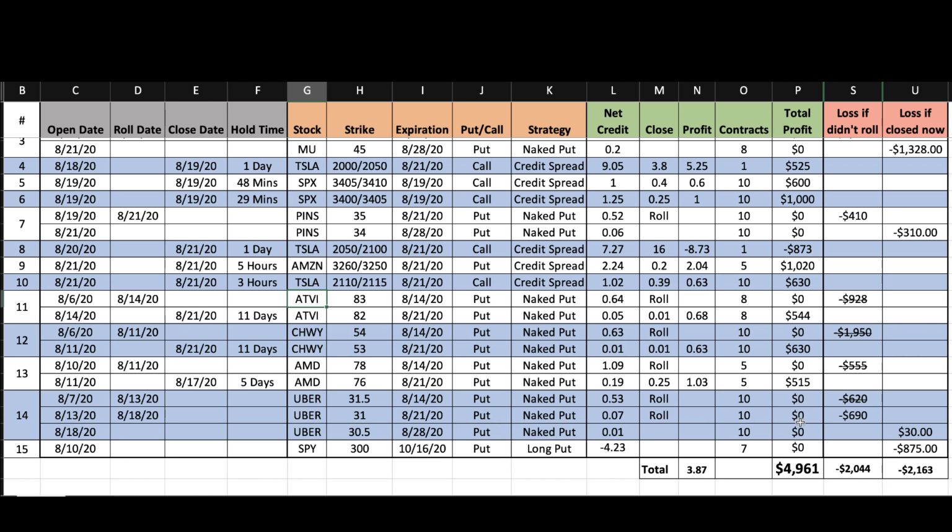So you can see actually right now, even though I went ahead and rolled it, I could close this trade out now for a $30 profit. So basically a break even. So instead of taking that loss last week of $690, I could get out of this trade right now for a $30 profit. But I'm hoping that next week it'll stay above 30.5 and I'll get to realize all these credits as my profit, which is $610.